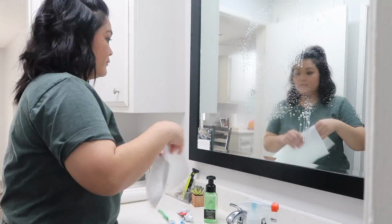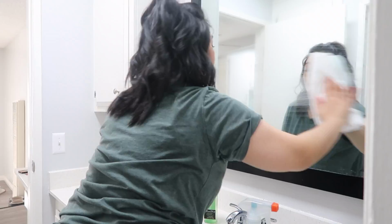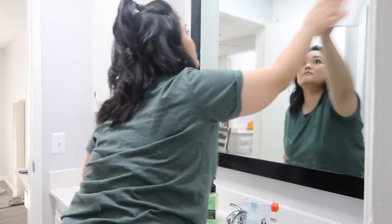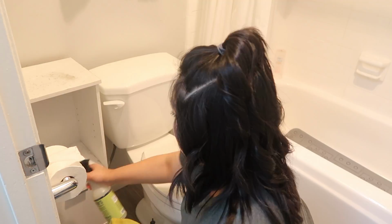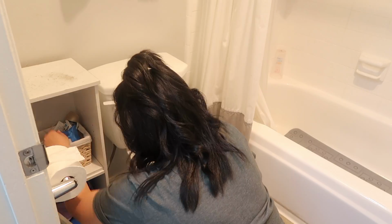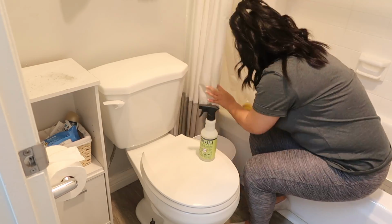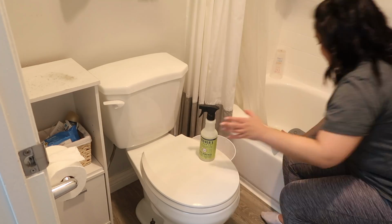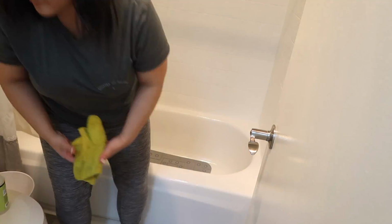And then I'm wiping down the mirrors, and for the mirrors I like to use paper towels because it doesn't leave any streaks, and I find with the microfiber cloth it does leave streaks. So I'm just using a little bit of Windex for that. And now moving into the toilet and tub room of the bathroom, I'm going to wipe everything down, wipe the tub down, and I'm still using the same Mrs. Meyer's multi-surface cleanser or spray. It just smells so good and it just works.